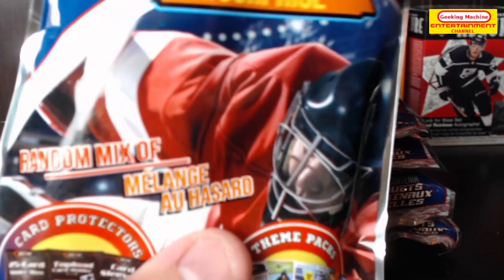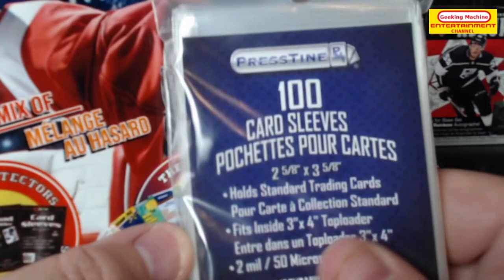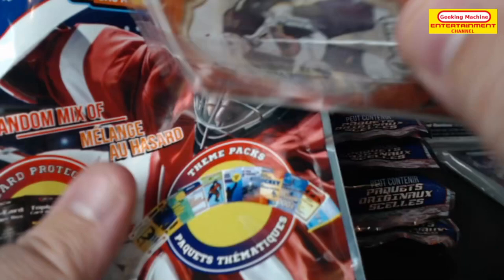So we've got the 1000 point club. I've gotten other things, of course, but sleeves seems to be the big thing. And here we are, we're starting with sleeves. I mean, they're useful, so I guess I can't complain there. So we've got the 2000s.